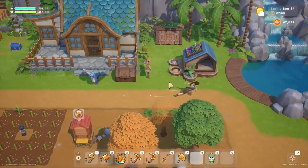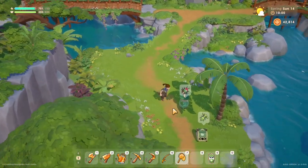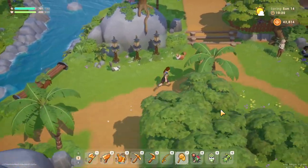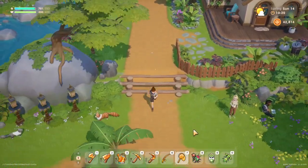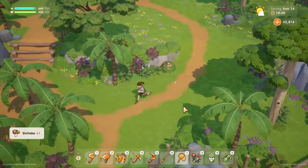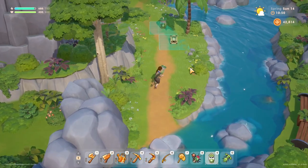I want to have flowers in my inventory before I go using flowers to make anything. Oh, firefly, that's kind of a rarer thing, but we already have the ones we need. But okay, I'm going to just put another flying insect trap over here.